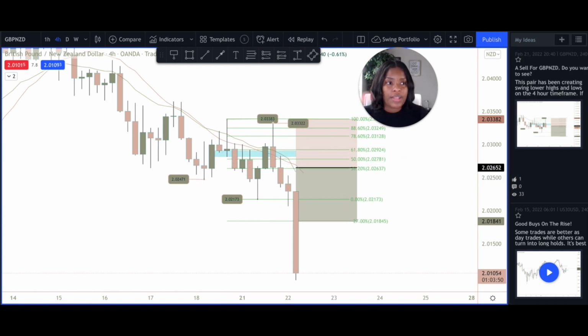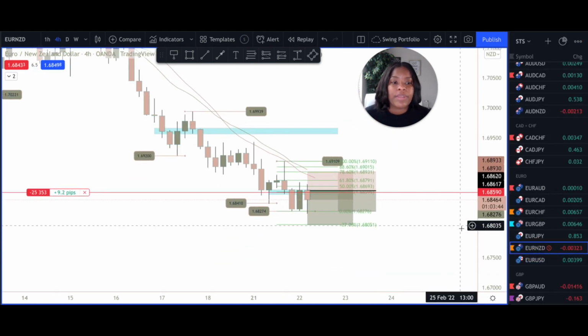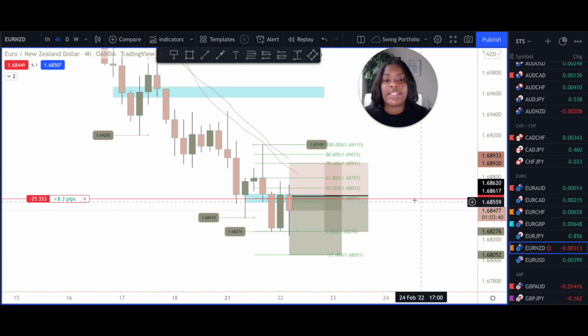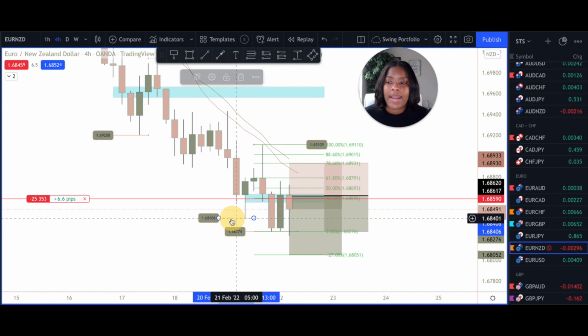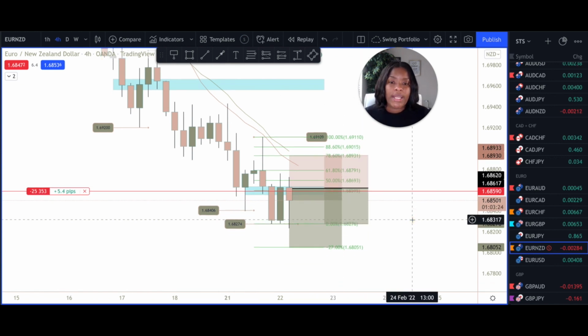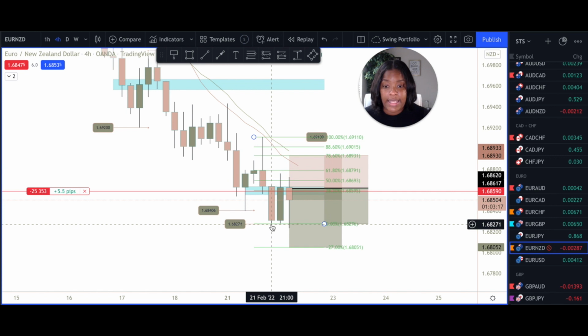So that was pound New Zealand. But let's get into Euro New Zealand. So I saw a similar setup this morning on Euro New Zealand, and I actually took this on a 1 hour. Here's the reason why. Once again, let's get back into the narrow condition, okay? And you guys can see that I am up plus 5 pips, but I've already taken profit on the first position.